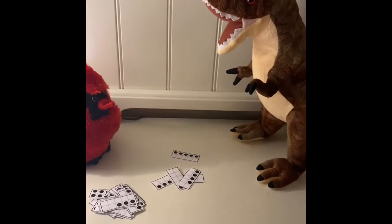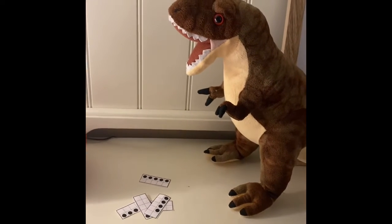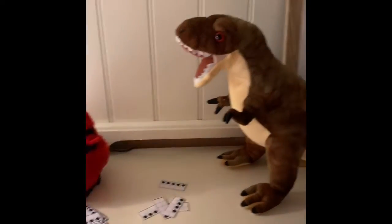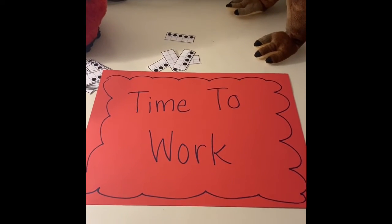You can feed them to a stuffed animal. Don't feed them to a real animal, okay? We don't want real animals eating your cards. And then when you're done playing that game, go ahead and put those in a safe place because they might want us to play again. It is now time to pause and play your fluency game.